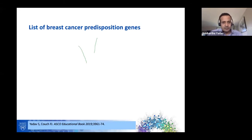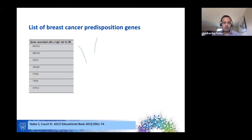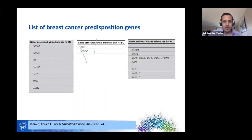To go back and finalize what are the genes in breast cancer that we should be considering, I tend to divide them into three categories. This is from one of our publications in the ASCO educational book last year. For high-risk genes, I tend to think of BRCA1, 2, CDH1, PALB2, PTEN, and TP53. STK11 is a high-risk breast cancer gene, but it is a syndromic gene and very rare. So a lot of panels will not include this unless there is a specific concern for STK11 mutation.